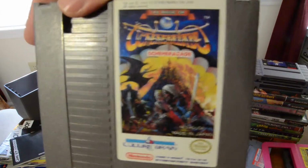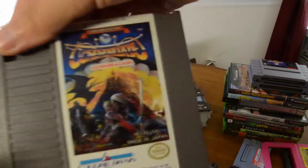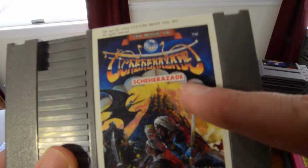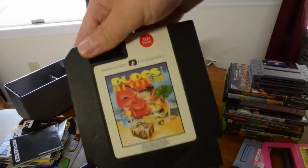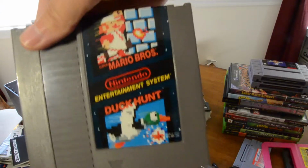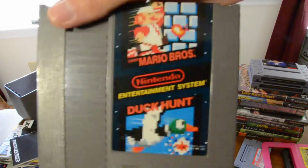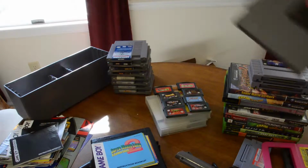Shredder's. Sorry, I butchered that. It's like a little adventure side scroll. I mean, you try and read the title here, and it's like, what is that? And then they had to put it below, and you're still like, what is that? Dudes with Attitude. Super Mario Brothers and Duck Hunt 2 in 1. I had a copy of this, but it was very, very faded. You saw that in a previous pickup video. So I was happy to get a replacement.